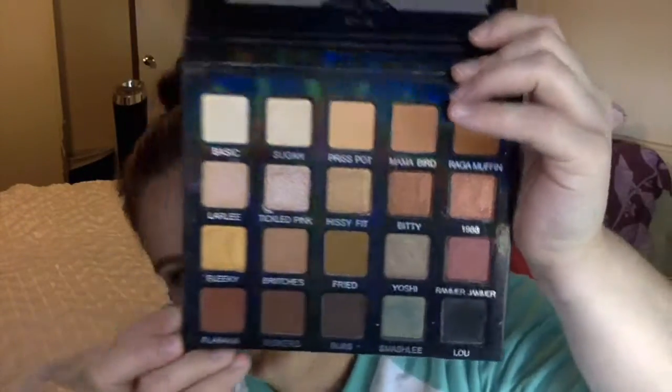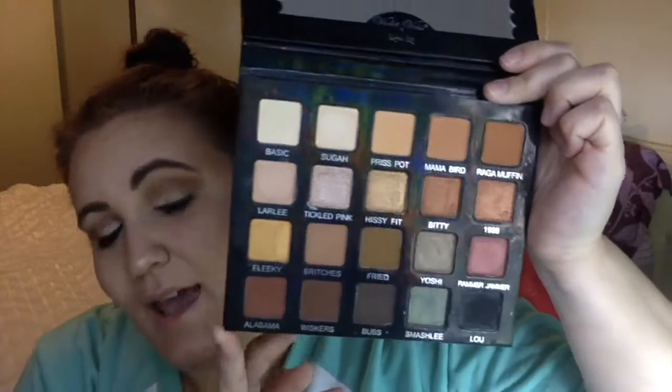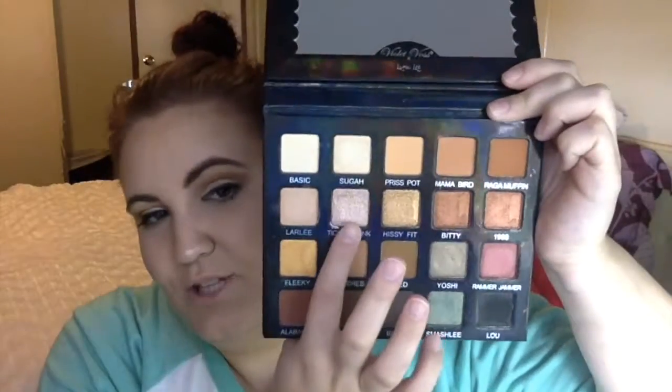And the last makeup product I have to share with y'all is the Violet Voss x Laura Lee palette. You guys know I love this palette already, but I really wanted to include it. All the shades in this are just so pretty. There's a lot of different looks you can get out of it. And I love that the shimmery shades in here aren't really shimmer. They're more of a foiled shadow, so they come off very pigmented.